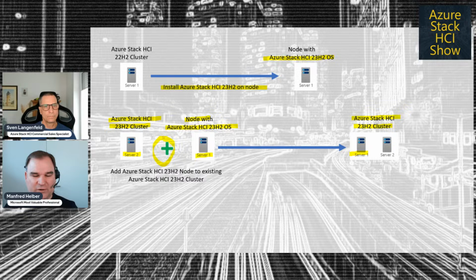Important is, these are many manual steps here. There's no wizard for this. The installation of the OS is manual, the deployment of the cluster is manual. The adding of a node is actually only available via PowerShell for Azure Stack HCI 23H2 and so on. But regarding the workflow, it works exactly as described here.